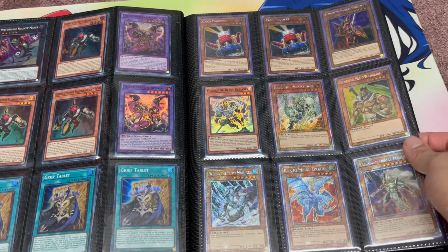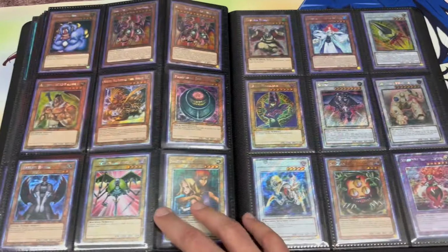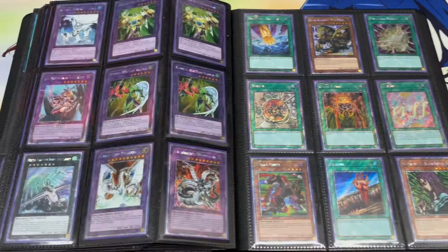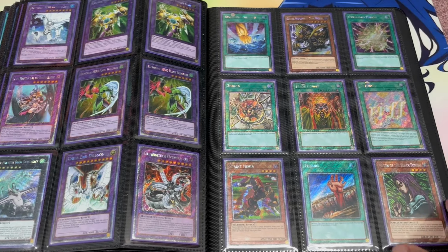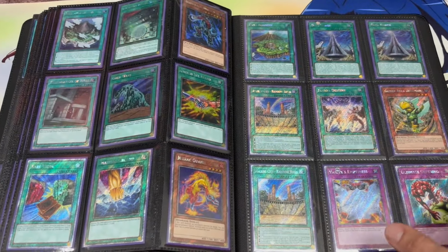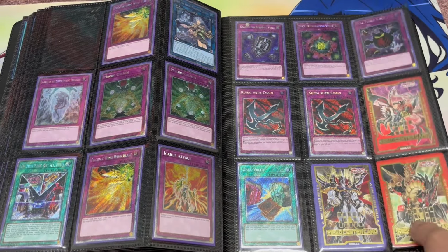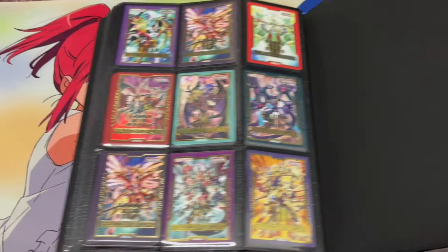And then these last couple pages in the binder have the platinum rares for any of the ones from the Bonanza set. So any of them you see here are platinum rare. QCRs more or less I kept more towards the front for those ones, and then I've got some field centers as well here.